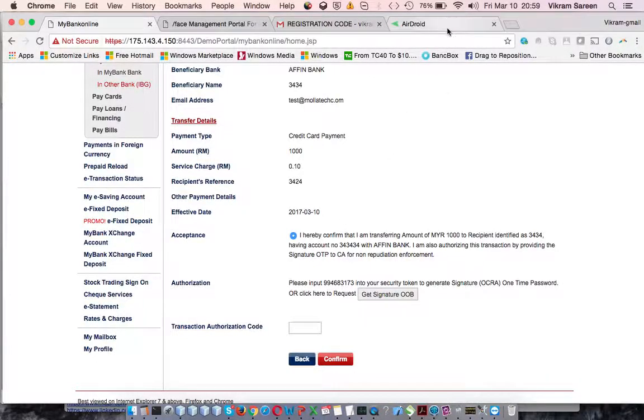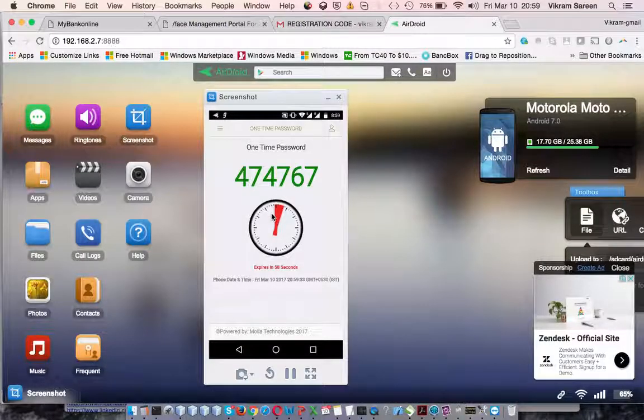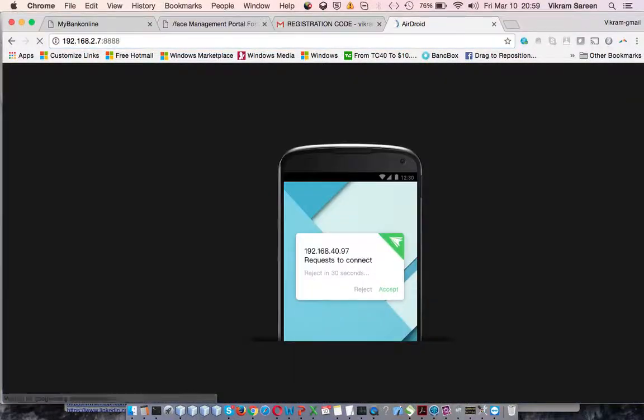Now let me show you. This is my token which is running. So I will go to signature OTP. Oops, I think the screen sharing has stopped. I think a lot of problems here today.